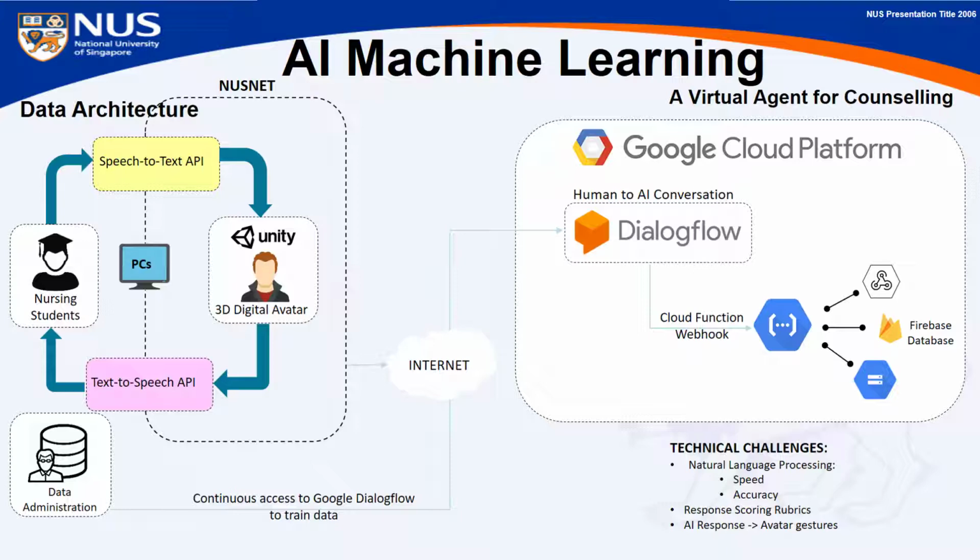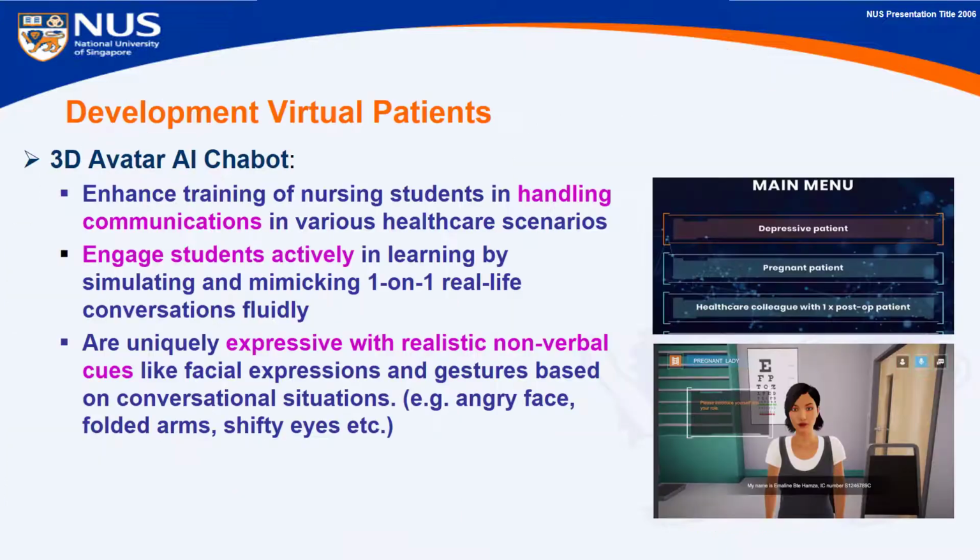We were having difficulty because the language recognition tools available in the market now are very much westernized. We speak Singlish, and our students speak Singlish. So when students were trying to speak to the bot, or rather the virtual patient, the machine was not able to recognize our students' voices. So that was some of the challenges we had.